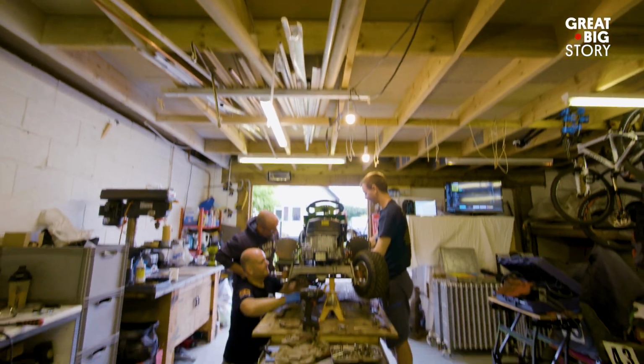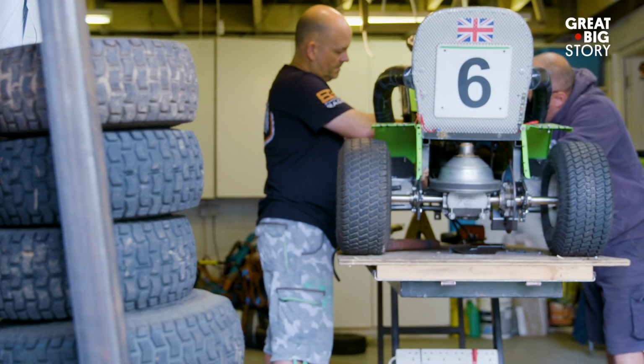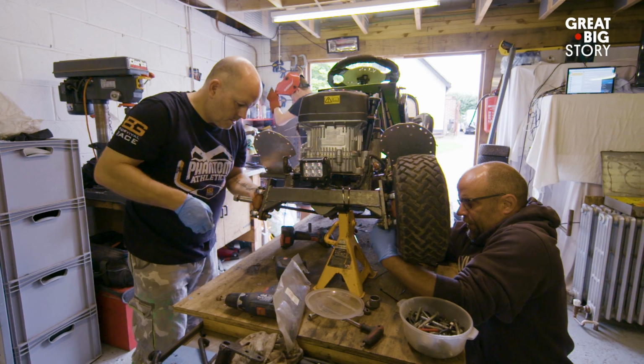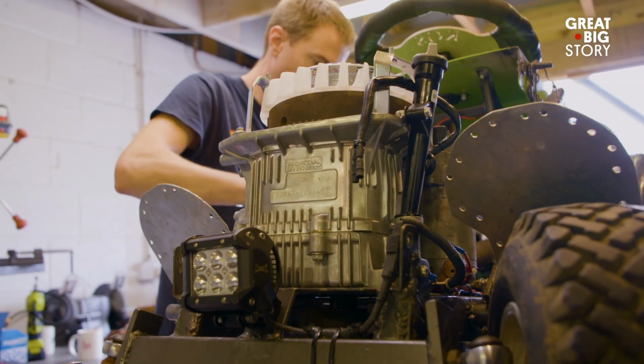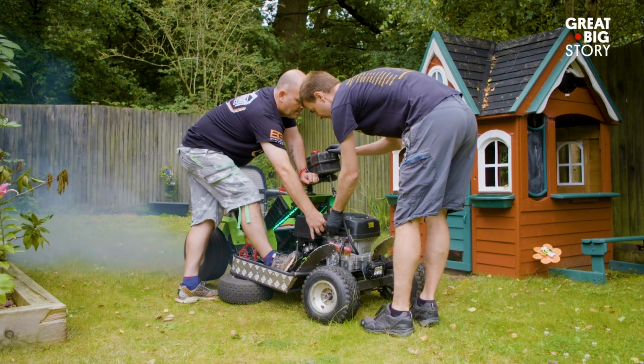In the middle of everything is this, the green beast. The lawnmower we're going to be racing with, it's had the front end steering modified. It's still got an original lawnmower engine. The only thing you can take out of it is the governor, which controls how high the engine revs. That's all you can do to the engine.